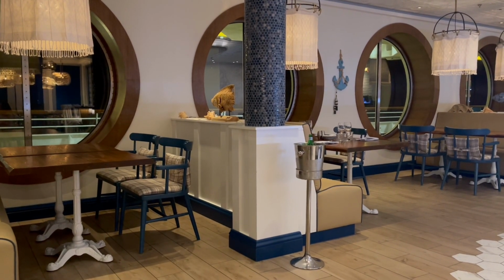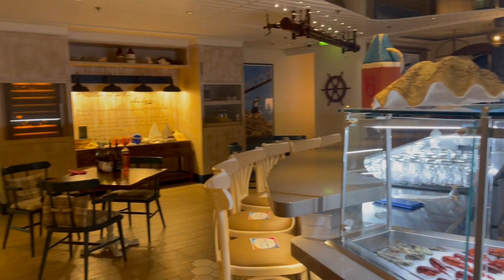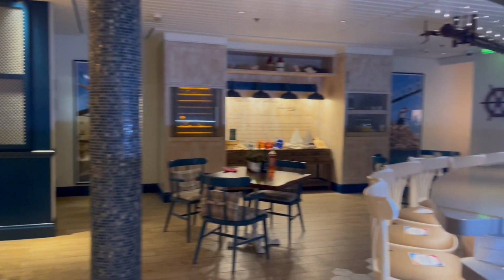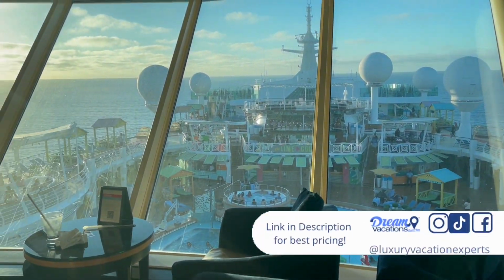So don't just assume Chops. So many people love Chops, and I get why they love it, because it's the steakhouse. But don't forget about Hooked. Hooked was good. Don't forget about Jamie's Italian. That was good as well. And we agreed that Izumi was our favorite, hands down, especially the view at Izumi. We had a great time there. So Izumi was our favorite.